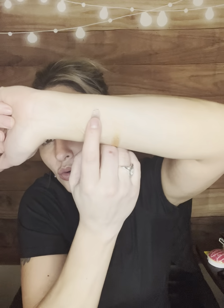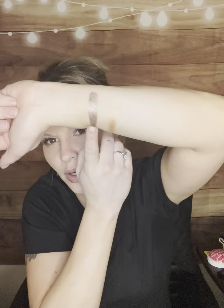Now, this one feels a little bit more buttery. The golden one feels a little chalky. That one does feel a little more buttery, and it is like a cool toned shimmer. That is beautiful. You know what, you guys? I have not ever until very recently been into cool tones. I just felt like the warm tones worked better on me.